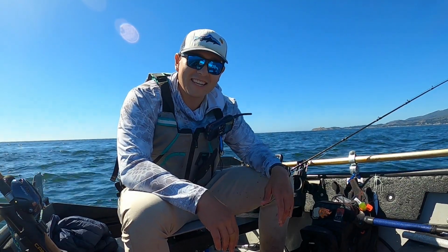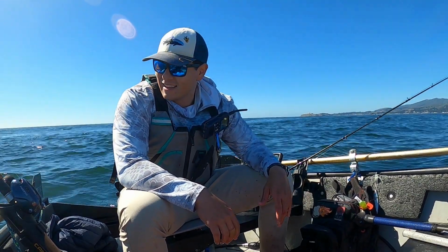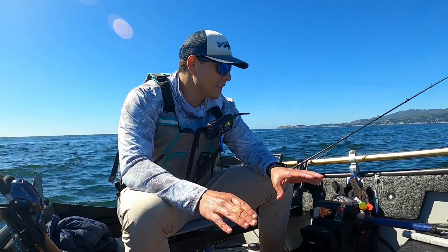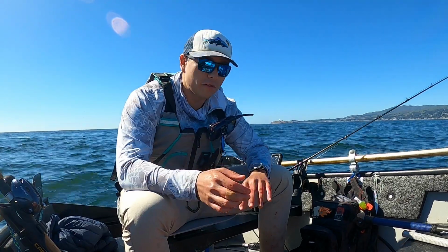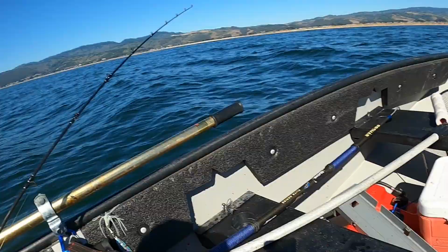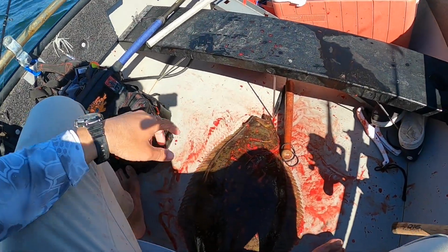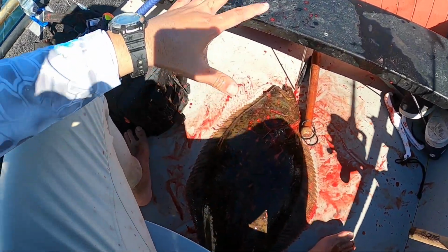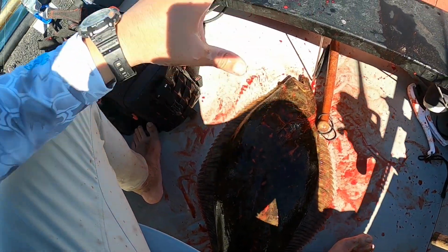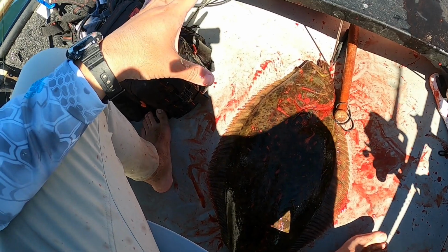Oh my gosh, guys. What a trip. That's the last fish of the day, for sure. We're done fishing. Current time is 3:40. Let me show you guys. Look at what I'm looking at right now. Look at all the blood and this massive, massive halibut. I honestly cannot believe it right now.